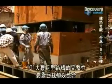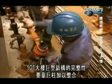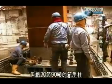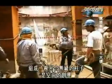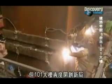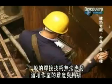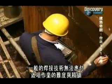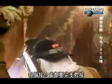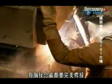The integrity of 101's megastructure requires the super columns to act as single units. But joining 30 90-ton box sections into one seamless unit has never been done before. Yet again, 101 will tread new ground. Ordinary welding techniques simply won't cope with the enormity and detail of the task. Every millimeter of every join requires absolute perfection.